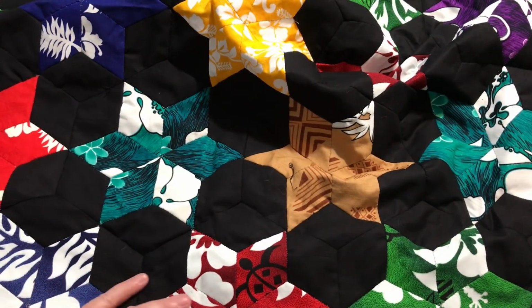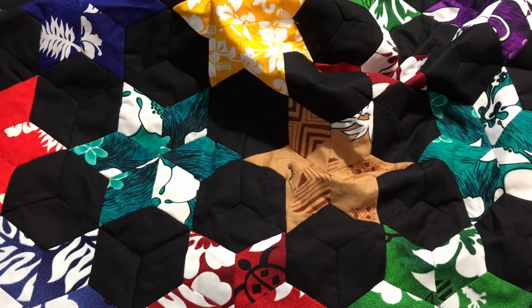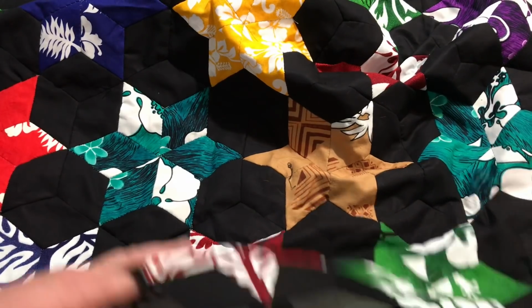At one point, I thought maybe a wall hanging, but I like it too much, and I think it would look really good on my bed. I should have enough fabric to make a little wall hanging for myself and to also have a quilt.